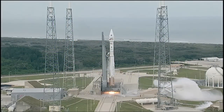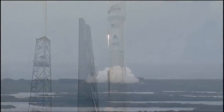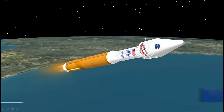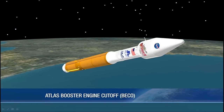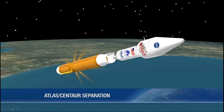Okay, so wanted to share one more animation video with you. So you saw the lead up, the countdown, you saw us processing. This is what happens post-launch. We're coming off the pad at Complex 41. Got a beautiful shot of the RD-180 first stage engine powering the Atlas V during its first stage portion of flight. We'll burn for about 4.5 minutes, and then we'll separate the first stage.